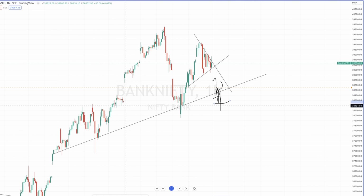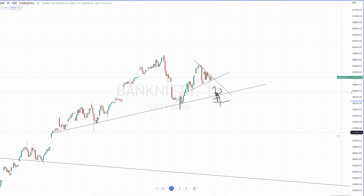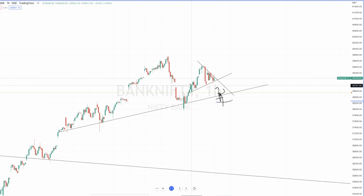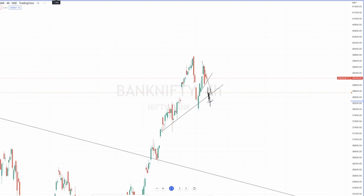I am a guy who does not follow support and resistance. This is my style. I trade based on trend lines, triangle patterns and channels. This is how I make money. So this is my analysis. Probably you can incorporate it with your existing strategies, whatever you follow. But JFT members, you know what should be done.